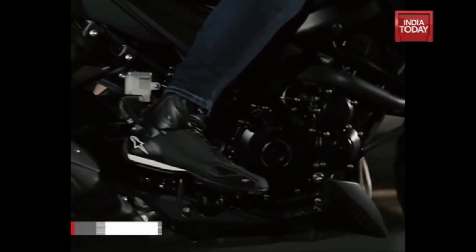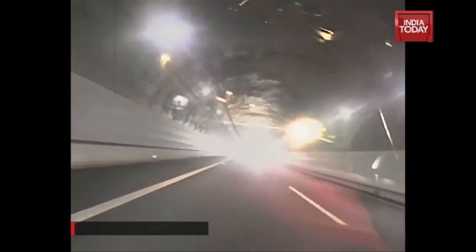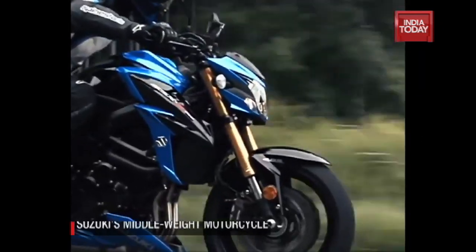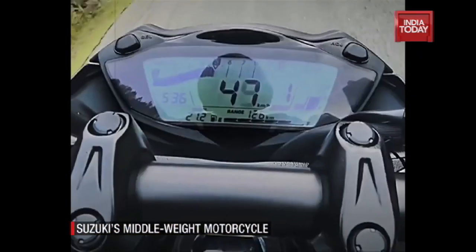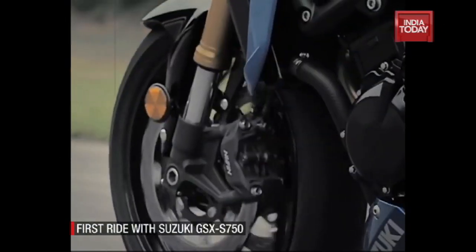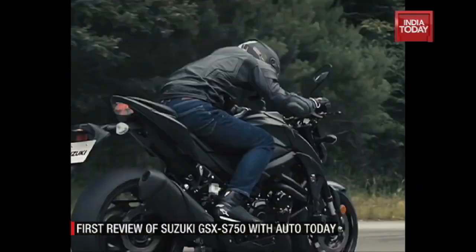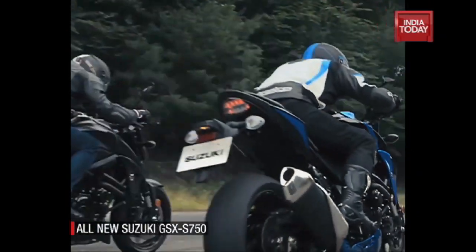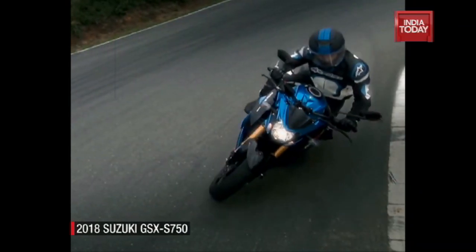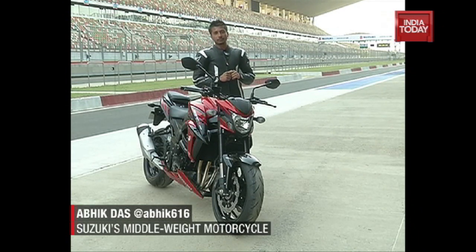Sharp, fast and looking every bit menacing, Suzuki Motorcycles brings in a new street fighter brawl in the middleweight category. Suzuki has been missing a middleweight motorcycle in their lineup, a category that has seen an increasing demand due to its approachability compared to the fierce performance of superbikes. Well, litre class motorcycles may be a little too much for almost everybody out on the roads. That's where the middleweight category comes into play.